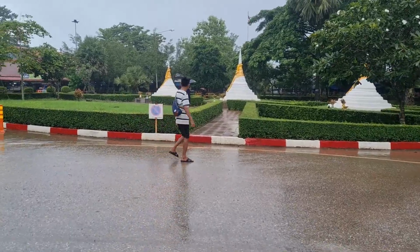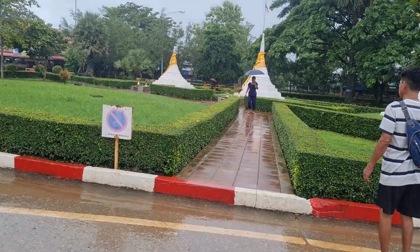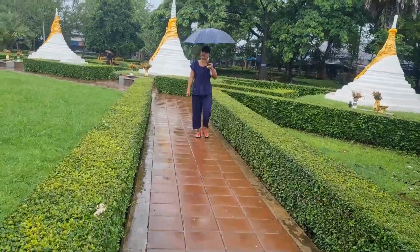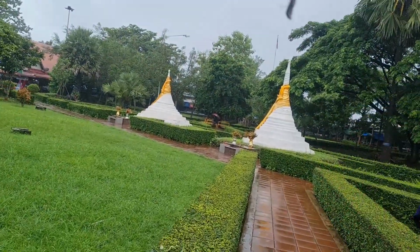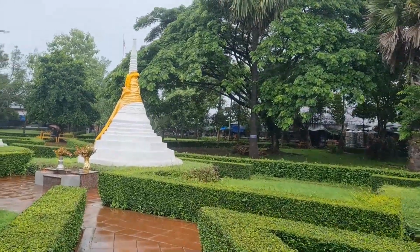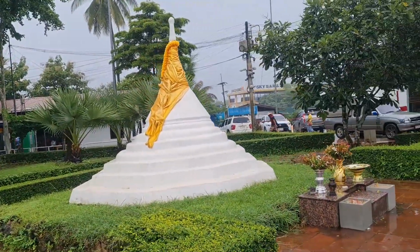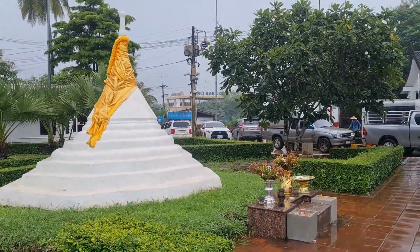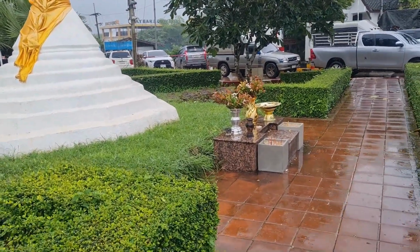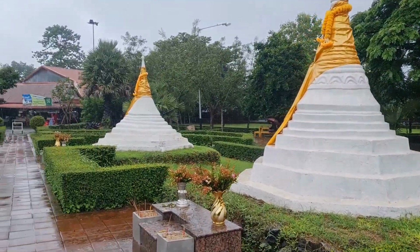Oh, gap in the traffic. Oh, it's absolutely chucking it down like a wet weekend in Morecambe. What's that? Skybar and something. Anyway, there you go. There's Jetty 1, or Pagoda 1. There's the other two.